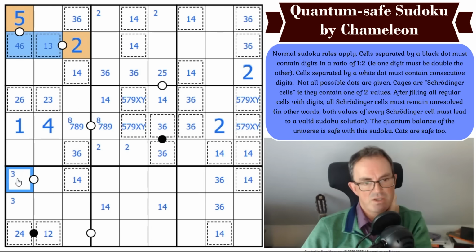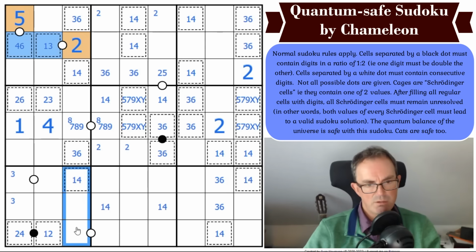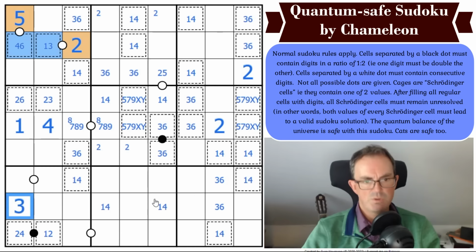Because if that's a 3, that cell's got to be a 2 or a 4, and I've already got a 1-2-4 triple in box 7. I'm just going to double check this. So I've got 3-6 here. They definitely can't go in those cells, therefore. I've definitely got a 1-2-3 triple in column 2, so they can't go there. Yeah, okay, so that's not 3. This is 3, which gives me a 3 over here and a 6 over here.